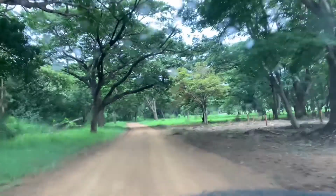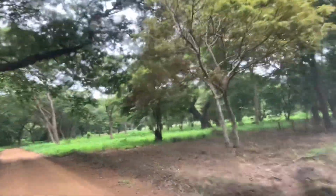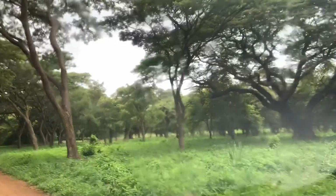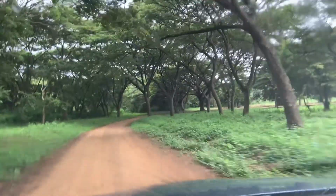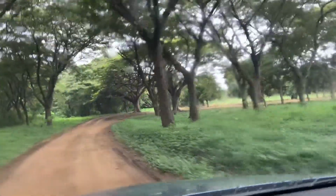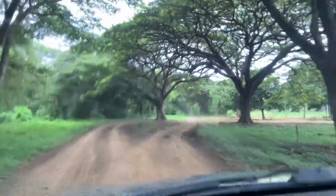The owner of this development loves trees, so he will never cut down some of these big trees. Like this area here won't be developed, so these big trees will always be here, which is fabulous. They're developing a new part of this, and this is my favorite tree here. Look at this, this is awesome.